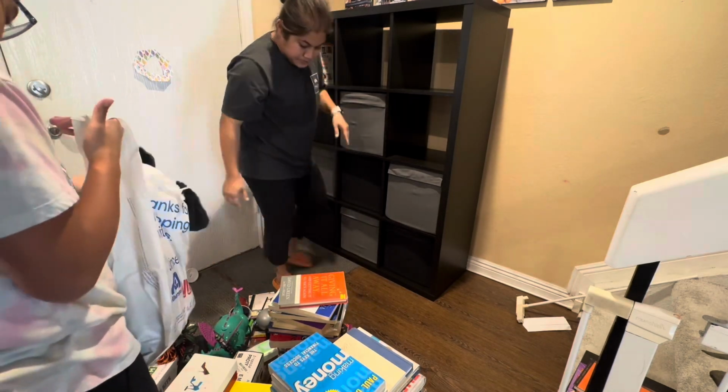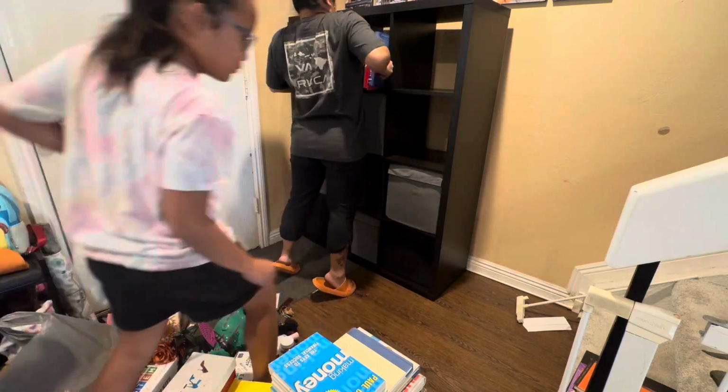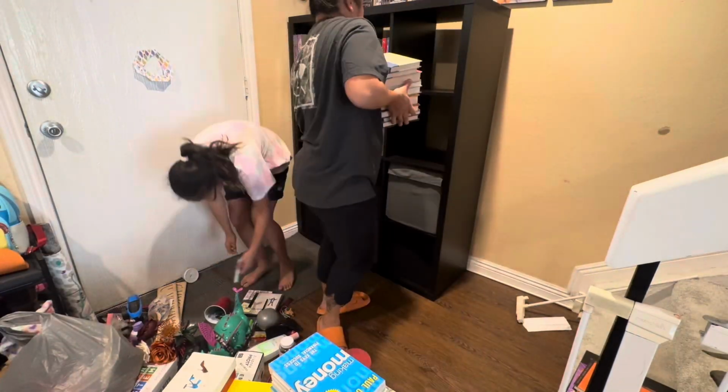And so right now I'm putting all of my books back. My goal is to try and fit all my books in just those 4 cubes and not have a lot of excess.